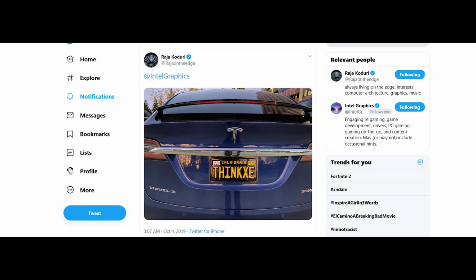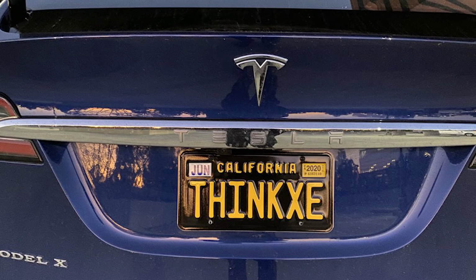We still have a couple more stories to get through, the first of which concerns Intel and their Xe graphics. So, it's common knowledge by now that Intel will be launching their discrete range of GPUs next year, and it was also hinted by Raja Koduri that there will be some type of announcement coming in June with a number plate of all things. The number plate read June 2020, and also, of course, the most prominent thing was Think Xe, which is obviously, well, a reference to the GPUs. So it's possible that Raja Koduri was just teasing or trolling us. It was also possible that they were teasing an announcement of products or maybe an in-depth rundown of what we were going to be expecting from Intel graphics.